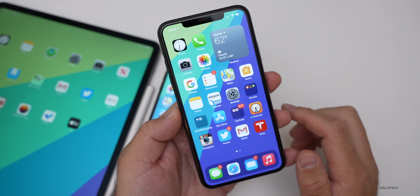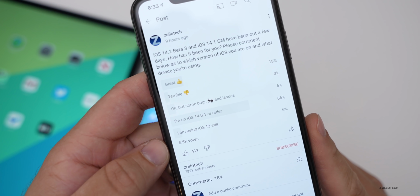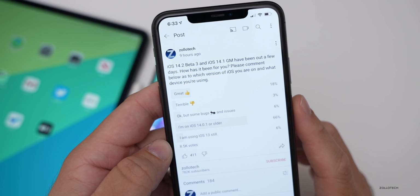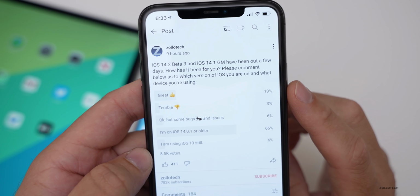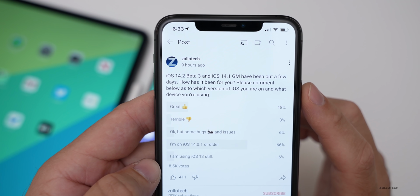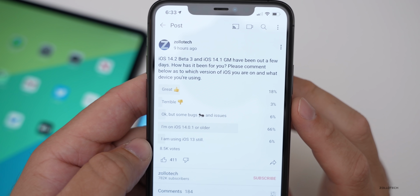Now let's take a look at the YouTube community poll. At the time of this recording, you can see there's 8,500 votes, or 8.5K votes. So thank you very much to everyone that voted and commented. You can see 18% said that it was great, and they're talking both about iOS 14.2 Beta 3 and iOS 14.1 GM. So it does combine both of these a little bit.